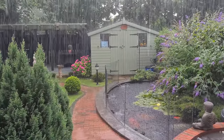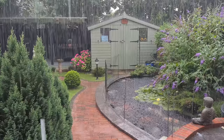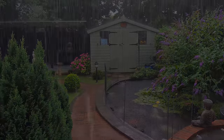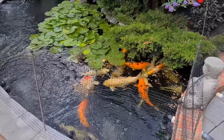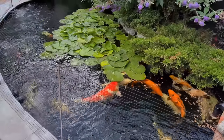Well guys, I was going to hoover the pond out. Think I'll give it a miss, eh? Just give them a little bit of dried shrimp, so they'll clear that up quite quickly. They love that stuff.